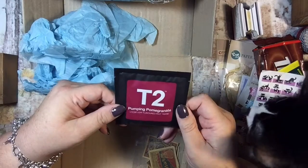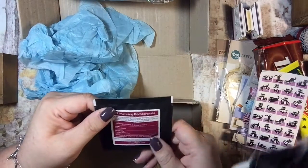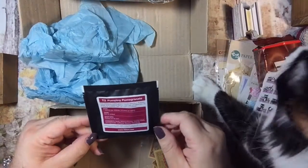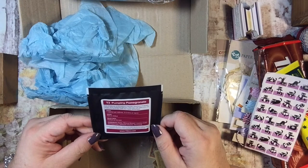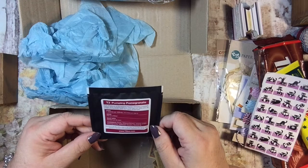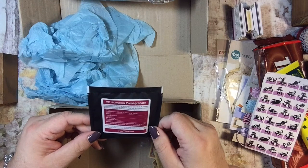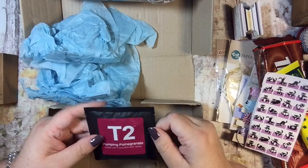Pumping pomegranate, loose flavored tea. I can't smell it, but I bet it's delicious. Sweet, tangy, and mystical flavor. This tea will take you on a flavor journey that has many surprises. It says perfect on its own, hot or chilled. Awesome. Apple, hibiscus flowers, rose hip shells, pomegranate, safflower flowers, and flavoring. Well, cool. I will definitely try this probably tonight after dinner.